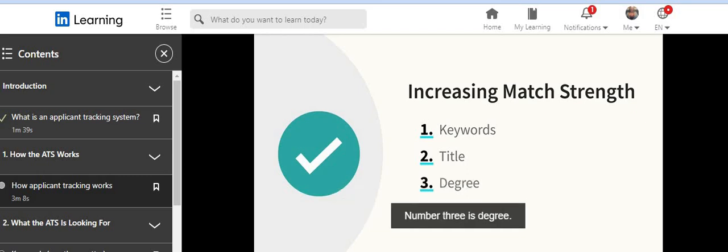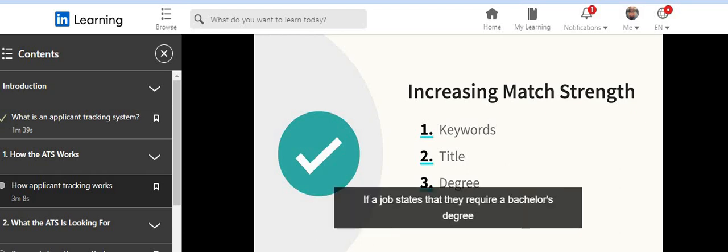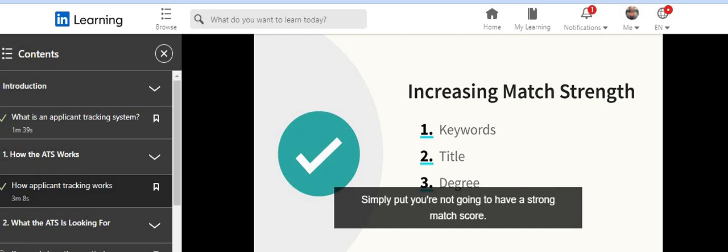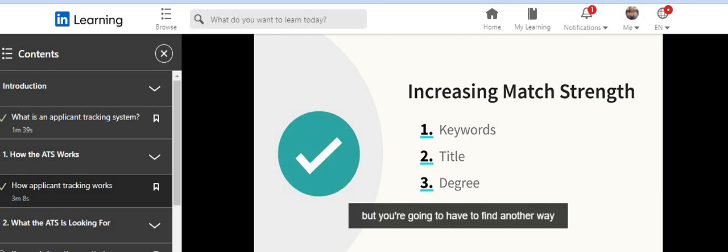Number three is degree. If a job states that they require a bachelor's degree and you don't have one, I wouldn't apply for that job through the ATS or through the online application process. Simply put, you're not going to have a strong match score. Now, that doesn't mean you can't apply for that job, but you're going to have to find another way to get the attention of that organization.